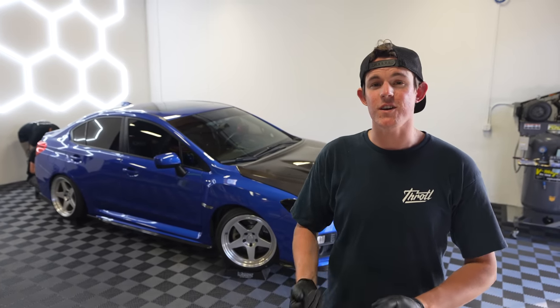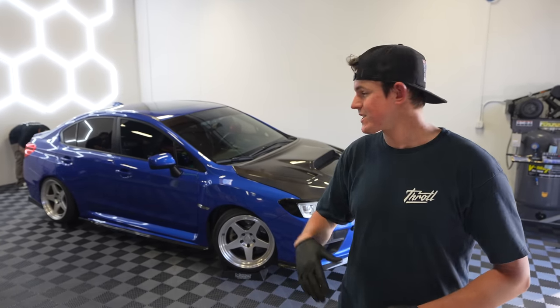All of our carbon fiber bits are installed: the side skirts, the front lip, and the hood. It looks amazing. So now we're going to move on to the next thing.